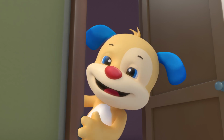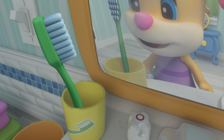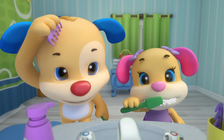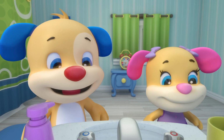What do we wear to go to bed? Our favorite pajamas. What's next in our list? Brush our teeth and comb our hair. Grab your toothbrush, brush away fast and slow. Then you comb your hair and you're ready for bed.